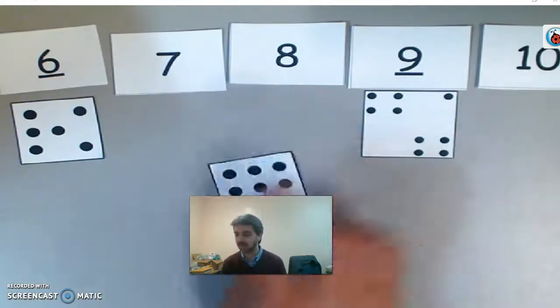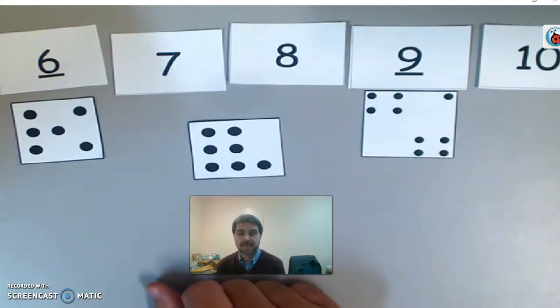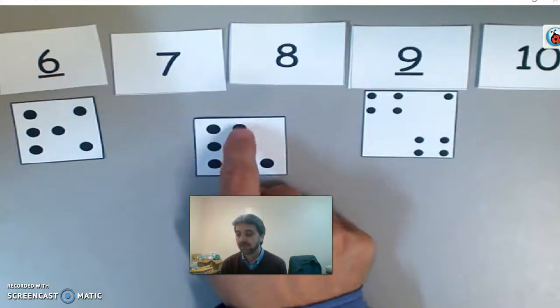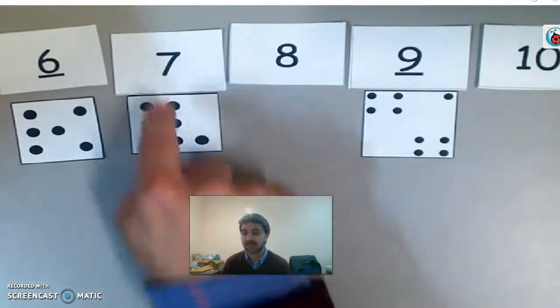Okay, so for example, here's another one. How many dots are there? Did you get 5, 6, 7, or 8? I got 7. I knew that was 6, like from dice, right? 1, 2, 3, 4, 5, 6, 7. So that one would go underneath the 7.